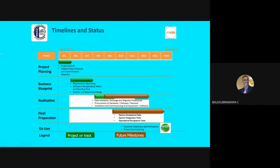Okay. This is how the project started: planning, business blueprint, realization, final preparation. The project has gone live, and this is how. This is the project work, the green ones, and the brown ones are the future milestones. But these milestones have been carved in line with the bulk rollout plan. The bulk rollout plan has validation, procurement exercise, engineering, design, software, networking, selection of vendor management, factory acceptance testing, system integration, operational acceptance test. This we have discussed yesterday in detail. So this is how you see. That's what I'm telling you.